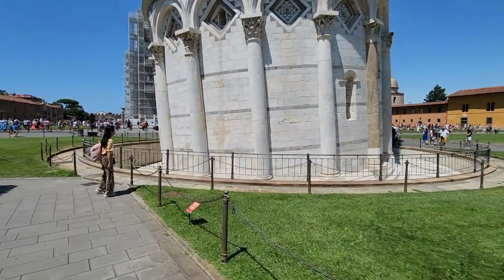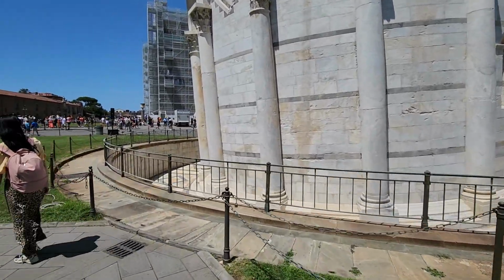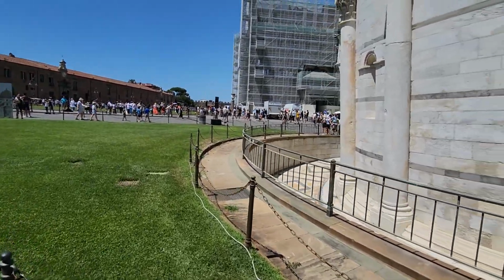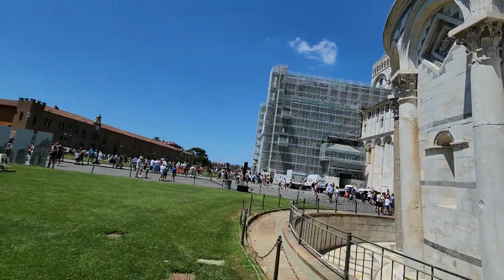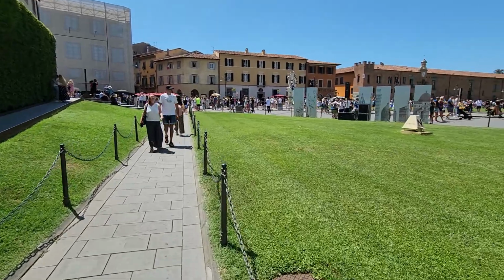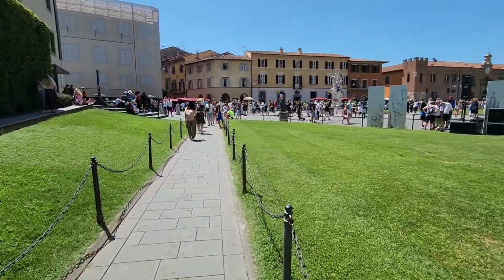All right, well, what do you guys think of the Tower of Pisa anyway? Do you agree? Do you think it's a bit too touristic? Oh, maybe you love the tourists. Maybe you love being in a crowd of people doing the same thing. Each to their own, I guess. But that is a view of the Tower of Pisa, and not my thing, but in and out, done. You know, off the bucket list, sure.